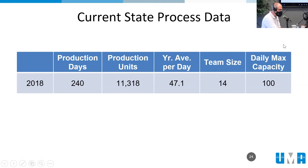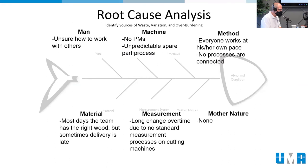And so here are just some numbers, kind of where we started off. If we look back in the rearview mirror, back to the year 2018, we had 240 production days, that's kind of an average during the course of the year. During the course of the year, we made a little over 11,000 units. And so if we created an average per day, that's around 47 in that year. But the max capacity was around 100 with a team size of 14.